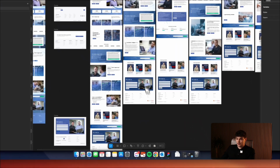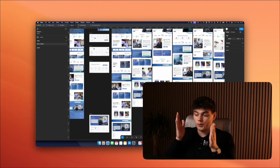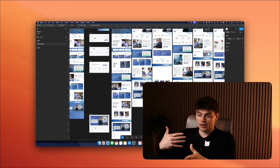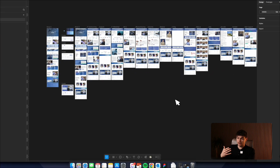So basically we first design the first step, the front page. When that is accepted, we do the rest. This is also a bigger project. That means we make a bit more designs because this is valued higher.